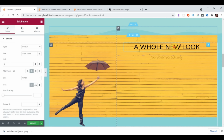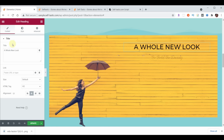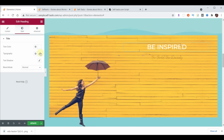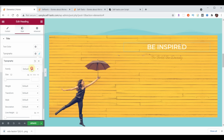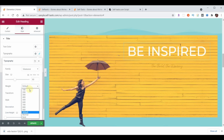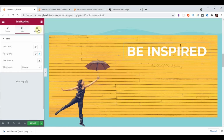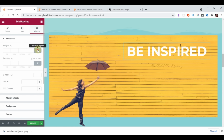I'll come back up. Now let's work on this first header here, the bigger one. And let's make that say, Be Inspired. And we'll go to Style. We'll set the color to be white. And we'll close the color out. We'll go into Typography. I'm going to choose a font of Montserrat. We'll make it 80, and make the thickness be 700. Now the margin for our header, we go up here. We'll click on Margin. And we disconnected those right there. It's going to be 29. And basically that just allows that to sit a little bit lower.